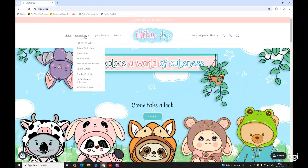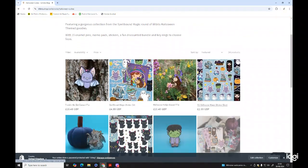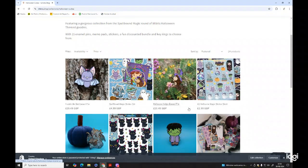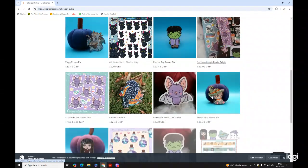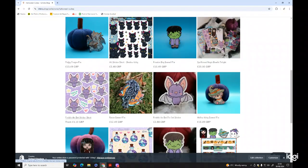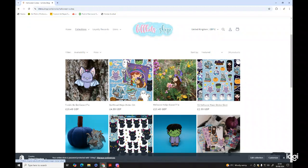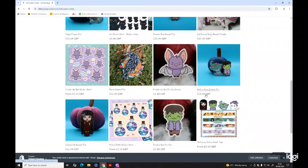So let's have a look at some of the collections. This one has taken me literally so long to put together. I've created a view so that when you hover over, if there's a second picture, it shows up. And it's taken me so long to put these in order. I was going to put all the pins together, for example, and then all the sticker sheets, but in the end I kind of mixed it up a little bit and hopefully it looks okay.